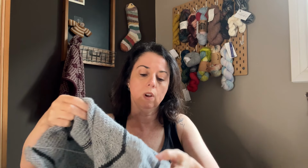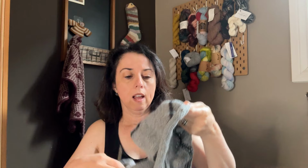So you start, it's a top down, and right now you're just doing raglan increases. That's it. And honestly, it's nice and easy. I've got my little fox there. Put that at the bottom.